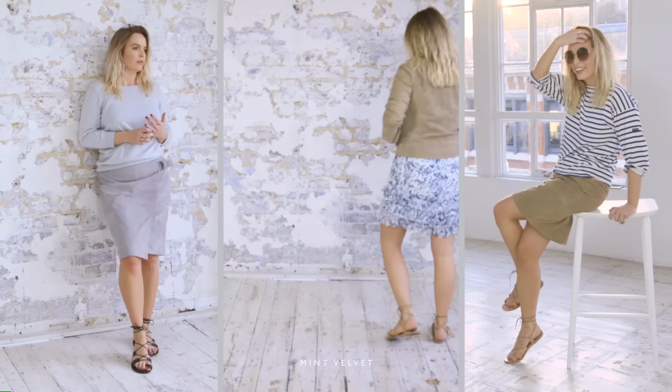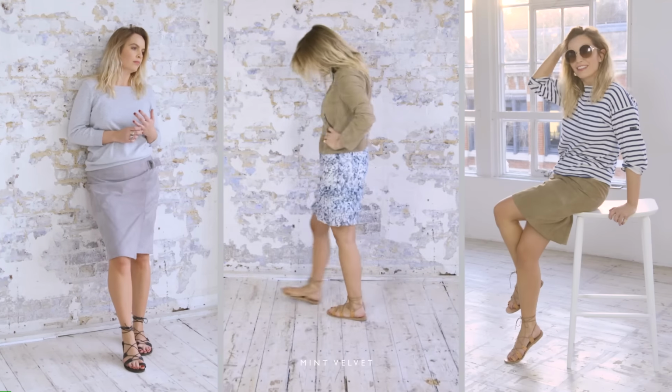I know one thing about suede that slightly puts people off is that it is a bit more expensive than if you're investing in a denim jacket, but the fact that it gets better with age means that you're going to wear it for such a long time, so it's really, really worth investing in.